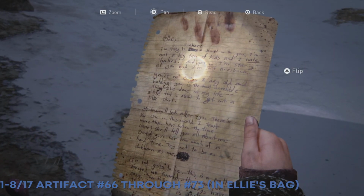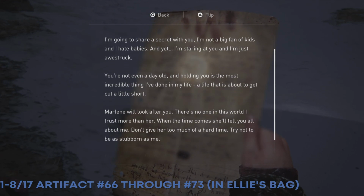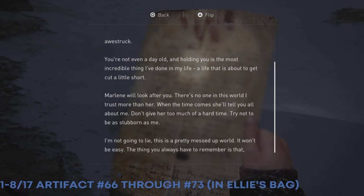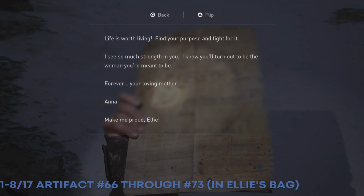So we have Joel and Sarah's photo, that Tommy tried to give to Joel. Somehow Ellie got it.